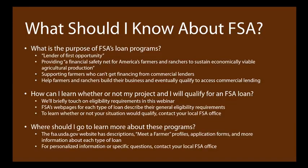Well, let's begin. The first big question is, what exactly is FSA? Well, FSA stands for the Farm Service Agency. They have a host of different programs, including Organic Certification Cost Share, the Conservation Reserve Program, also known as CRP. They do crop reporting, and they have quite a few different loan programs. Now, those loan programs are what we're going to be focusing on today.